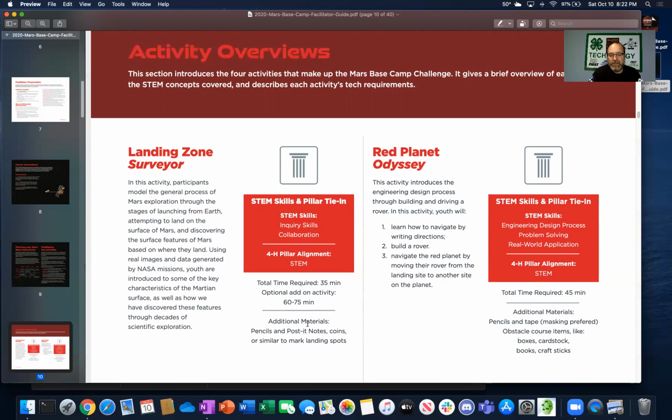So for all of these activities, the facilitator guide really calls out the things that you'll need, and if you can get those and have those available when you do the activity, it will make it go much smoother. When I do one of these, I find that having this stuff prepared and laid out, youth tend to want to move fast, and so you want to be at least a half a step ahead of them as they run through the activity. So make sure you have these additional materials at the ready when they're called for.